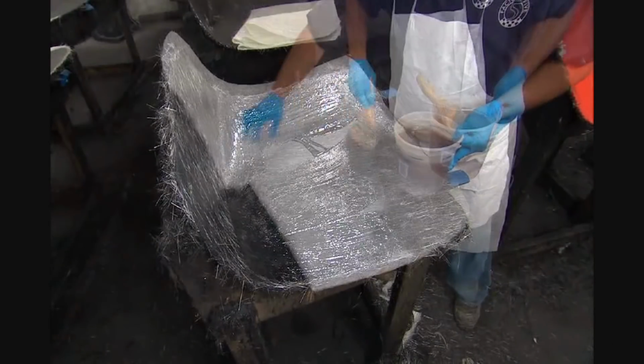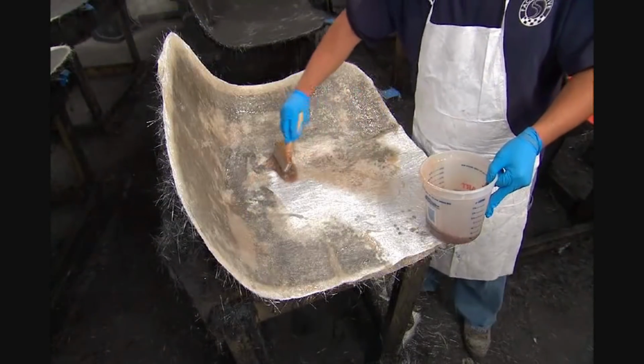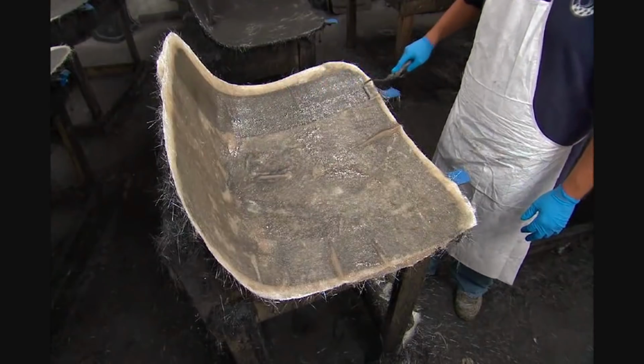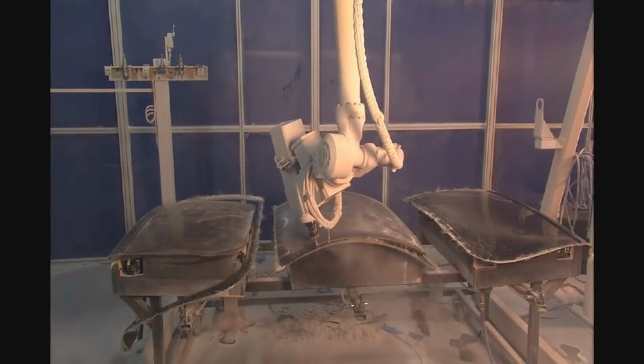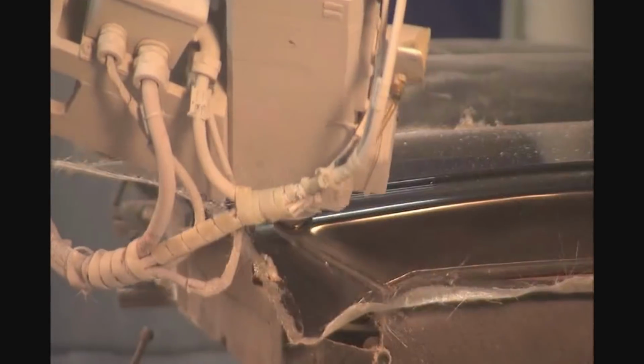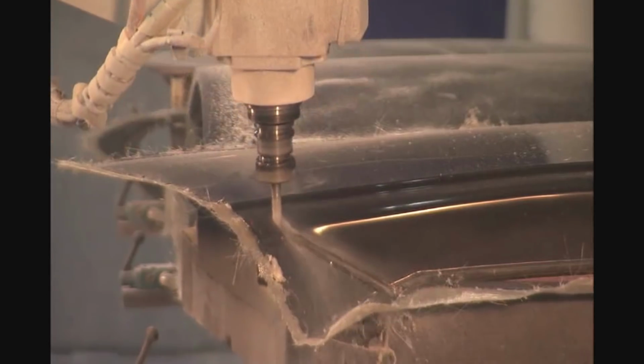Then our guys are rolling these molds out. They're using vinyl ester resin. They're rolling the parts out, making sure there are no voids. And then when this part cures, we're going to kick it, pull it, and put it in the robot to trim. Nice. What's cool is you guys have these technologies. It's really enabling the craftsman to do his job better. That's right. Awesome.